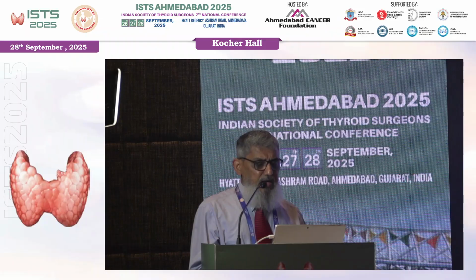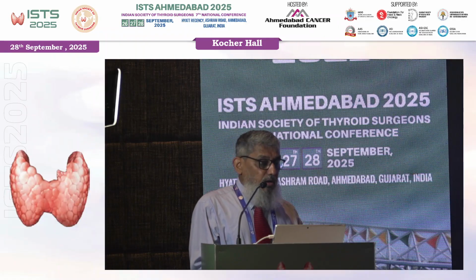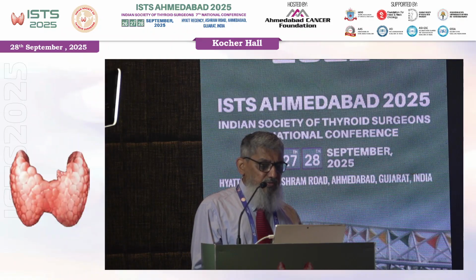And we can't really blame them. You can see the lesions are so bizarre and large. You can see the entire left lobe and right lobe replaced by a large tumor which is hypoechoic, but it appeared a little soft. There was significant vascularity.